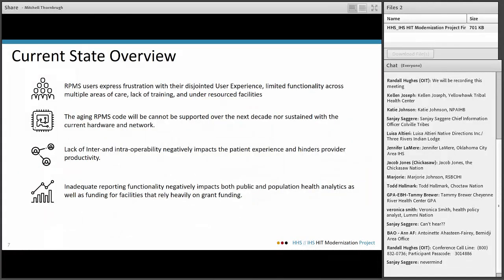So the current state overview, as I've mentioned here, is that there is an overwhelming frustration with the current system, that the experience is disjointed and has limited functionality, that the aging code of our PMS cannot continue to be supported in the way that it is today, and that we know that we need to have enhancements in our hardware and network, or more broadly in the infrastructure that supports our systems.